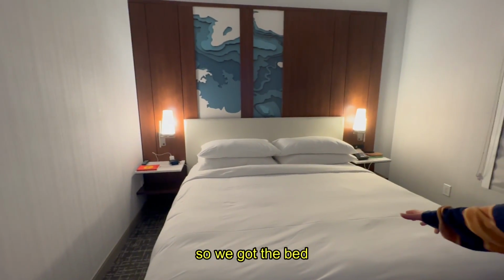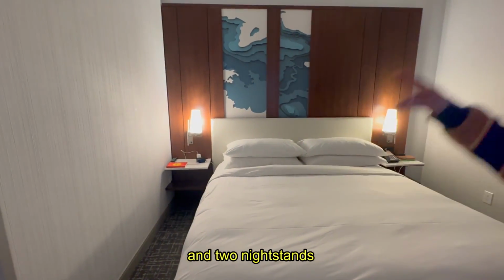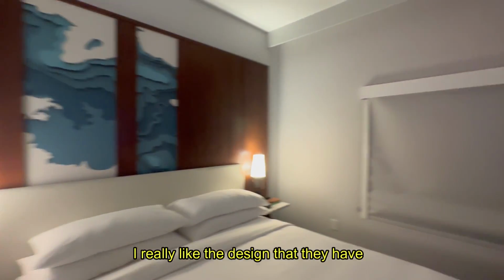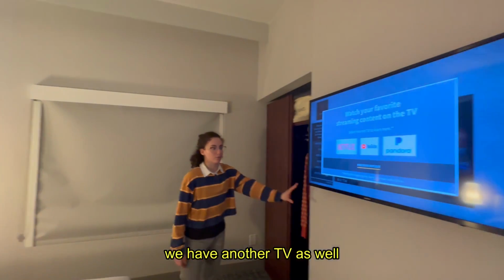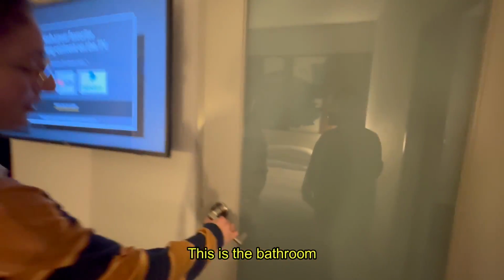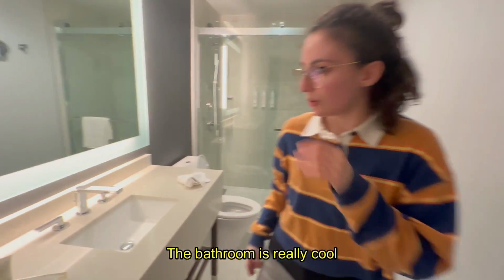So we got the bed and two nightstands. I think it's really nice. I really like the design that they have. We have another TV as well. And right here is a closet. This is the bathroom. The bathroom is really cool.